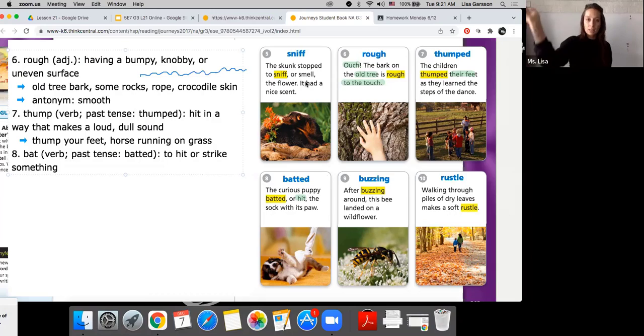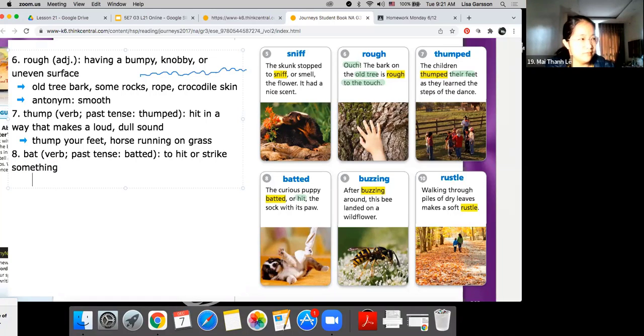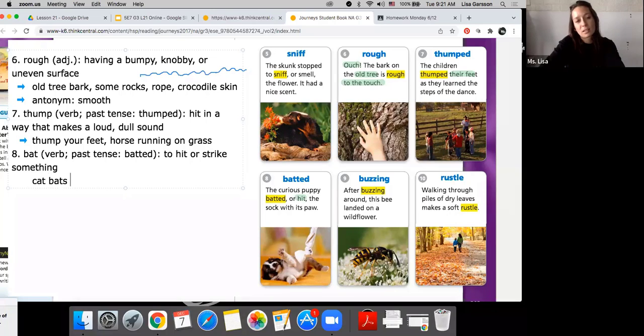So the puppy is batting at the sock, right? Everyone make a batting motion with your hand, like you're hitting something. So we know puppies can bat things. What other animals like to bat things with their paws? A cat. Yep. What might a cat bat? A toy mouse, a ball of string. Yeah. So a cat bats balls of string.